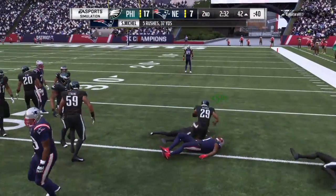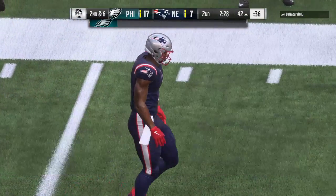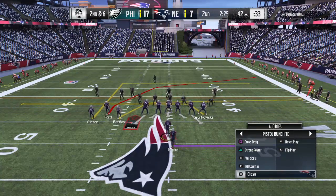You can do it so many different ways on special teams. And able to push his way forward here for a good little gain. The corner, Ronald Darby, comes up to get him.